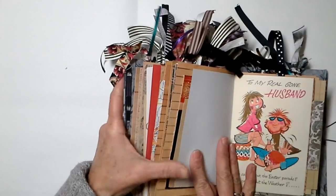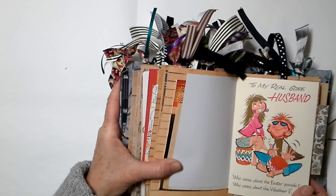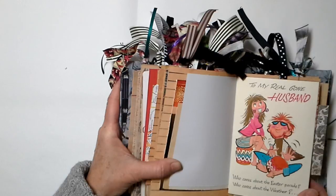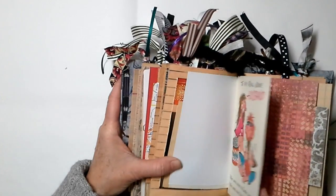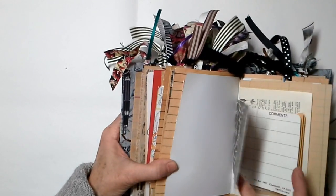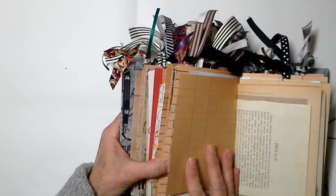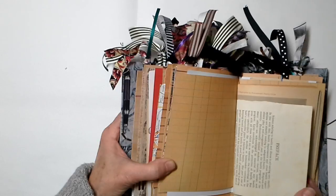I love this card. It's a vintage card. I don't know why it just wanted to be in here. I looked at several to go in here, and it just seemed to really fit. It's an Easter card to a husband, and it's signed by our friend Kathy, and I think it is Kathy, C-A-T-H-I-E, by the way. I think it's 1965, but we can find that in just a minute.